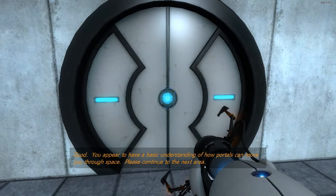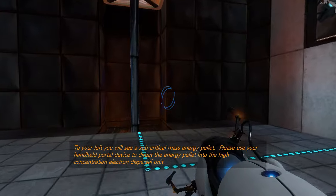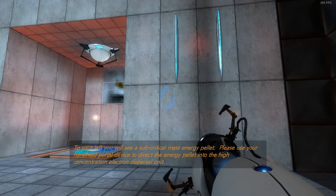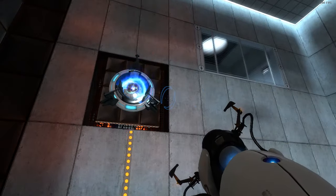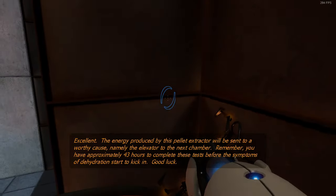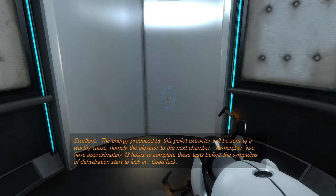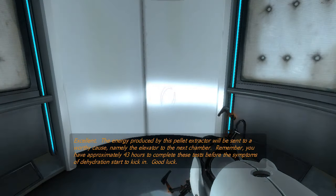Good. You appear to have a basic understanding of how portals can move you through space. Please continue to the next area. To your left you will see a subcritical mass energy pellet. Please use your handheld portable device to direct the energy pellet into the high concentration electron dispersal unit. Excellent. The energy produced by this pellet extractor will be sent to a worthy cause, namely the elevator to the next chamber. Remember, you have approximately 43 hours to complete these tests before the symptoms of dehydration start to kick in. Good luck.